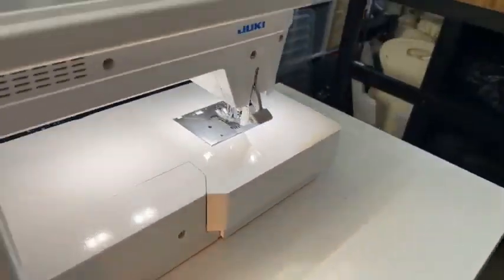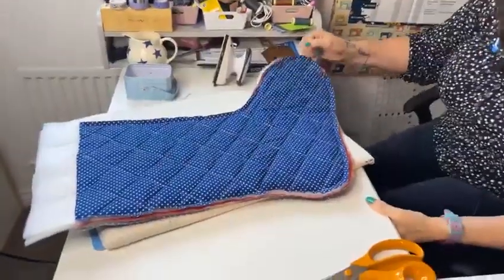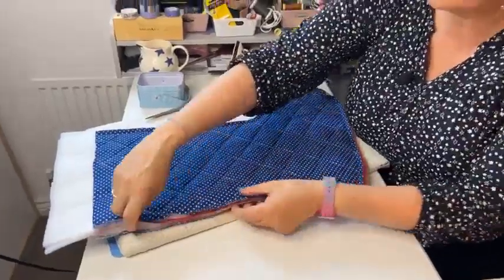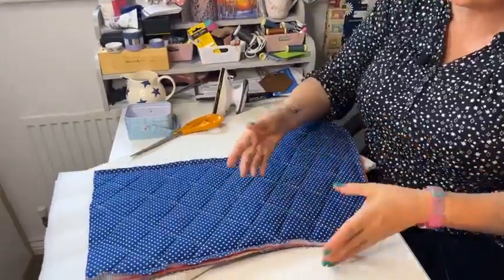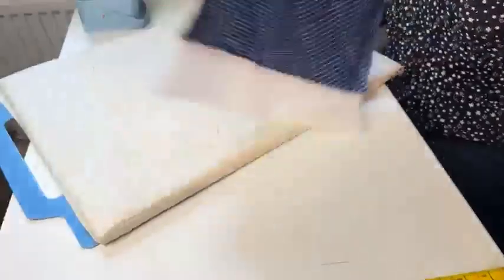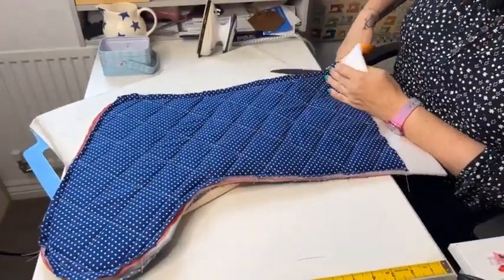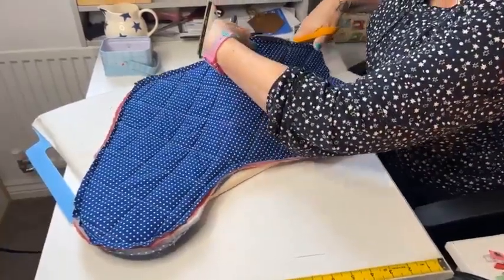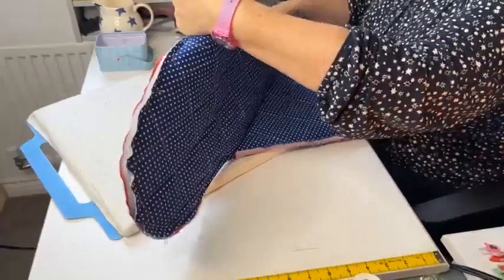Okay, so I've gone all the way around the edge. Now the only thing that I'm not so keen on with this pattern is you've now got that raw edge. You see what I mean? So I'm going to tidy that raw edge up, but you could put some binding over that so that you're covering it over. No one's really going to see it, but I just think that looks a little bit raw. So you could cover it with some bias binding.